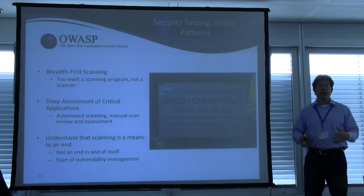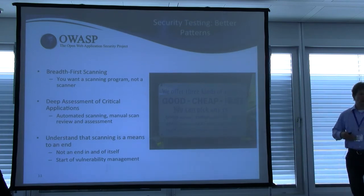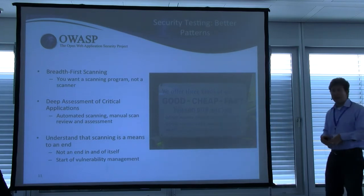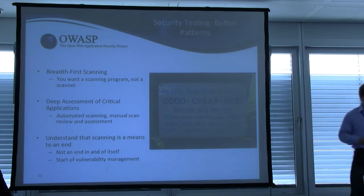And so that may be the way that you allocate your resources, to say, let's get an enumeration of all of our applications, and I want to run a very basic scan against all of these apps, so that I at least know, do I have any really horrible stuff hanging out there that's exposing me to risk. Or you may want to take a deep dive on certain critical applications, where you're doing both automated scanning as well as manual assessment, manual review, where you have applications that are covered by compliance or they're really valuable or other things like that.